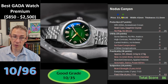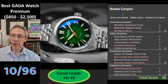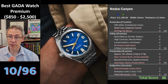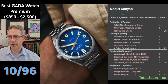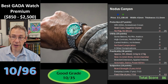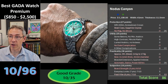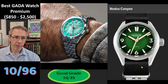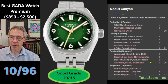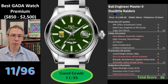$1,199. So towards the bottom of the price range. 41 across, 11.5 thick. I love the gold on the green. That looks so cool. The blue Nodus looks really good too. 200 meters water resistance. The crown is looking very rugged. The strap is looking kind of fancy. They're putting it all together. This is what a GADA watch should be. It's getting it all. You can dress it down for the field. Lume looks decent. You do get second lume, so that's nice. Score of 86. 11th is the Ball Engineer Master 2 Doolittle Raiders.